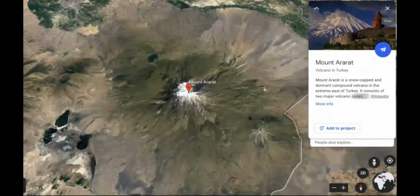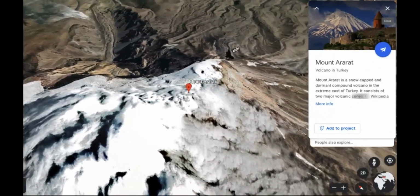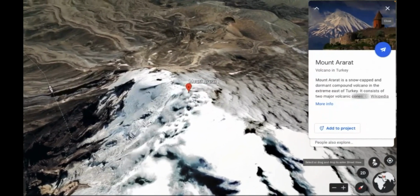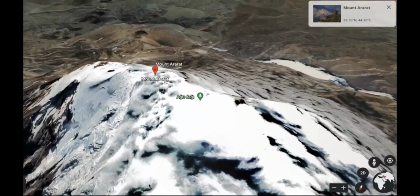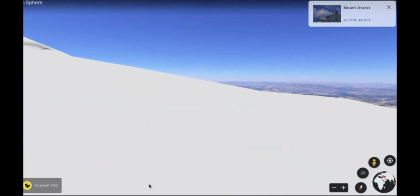And so we're actually going to take a look at it by traveling virtually to the location where the ark actually landed. So we have a little help here on the top of this mountain. And so this is where the ark would have landed.